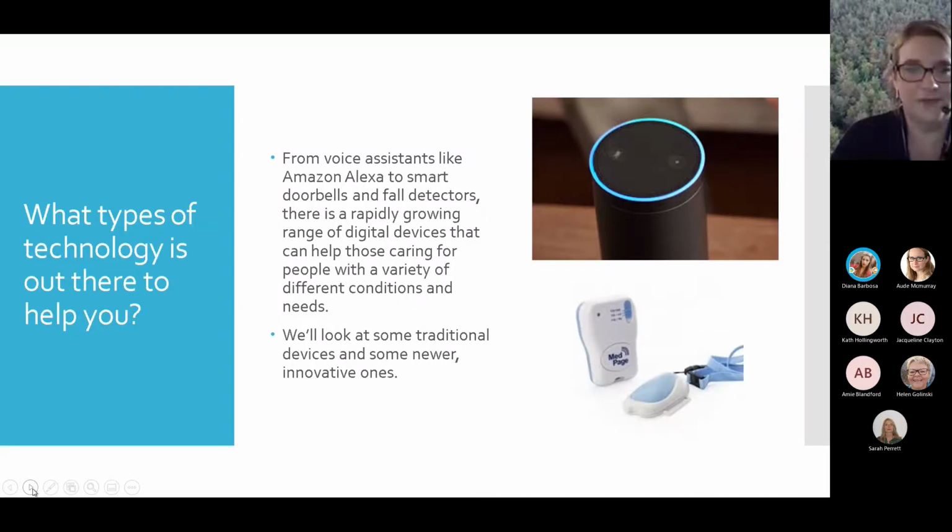There are many different types of technology out there to help people. And you might think of smart voice assistants like Alexa. Luckily, I haven't got one in the room, so she's not going to pipe up. And there's lots of digital devices that are coming on board, and they really can help people caring for people with a variety of different conditions and needs. So, in the session today, we're going to look at some traditional devices and then some newer innovative ones.